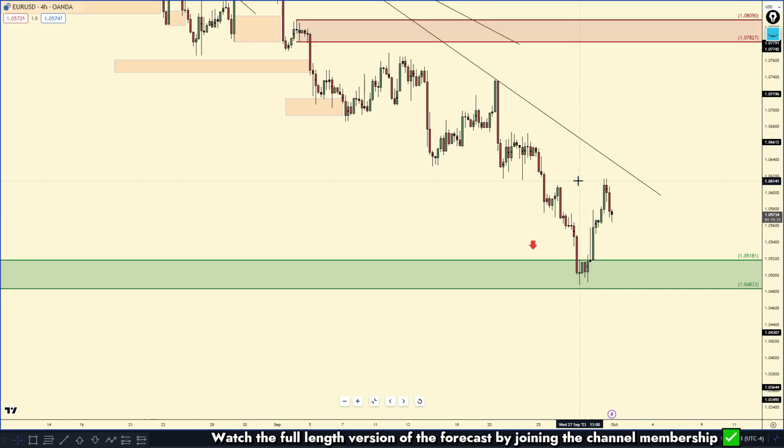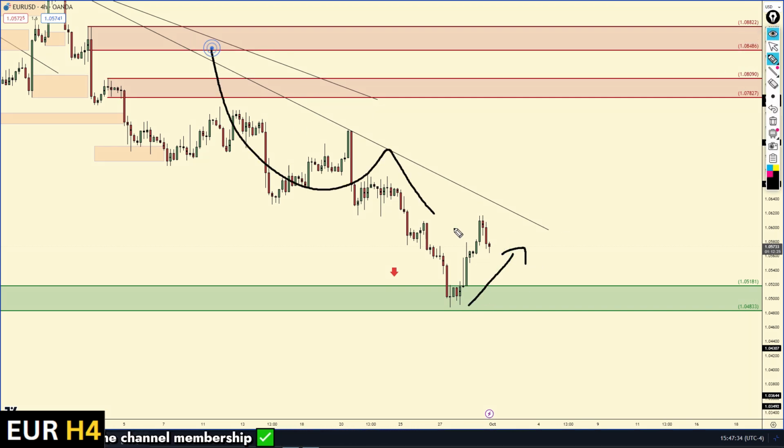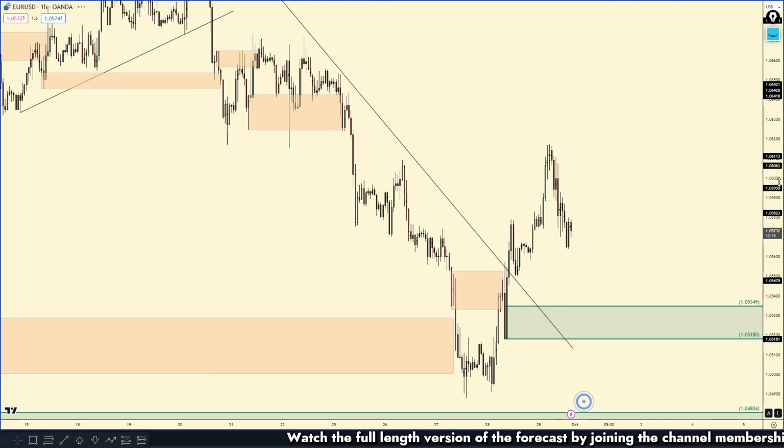But remember, it's very important to look at the bigger perspective, right? Yeah, we've seen the bullish move, but the overall 4-hour trend is still down, obviously just the opposite of the DXY. So that's why I think we're going to continue to see the down move. Now, as far as trading it, how do we actually go about trading the Euro now?